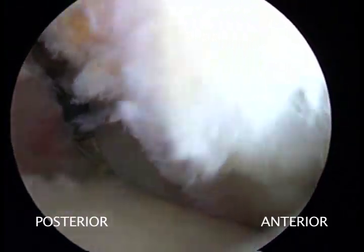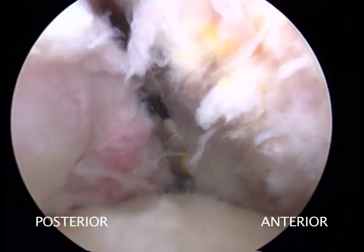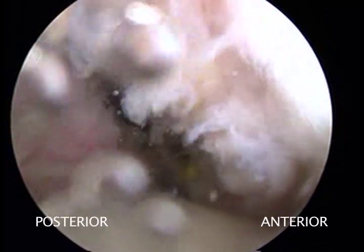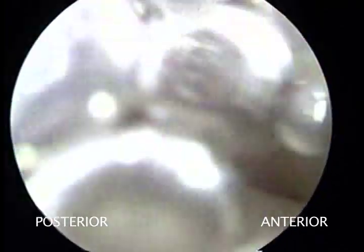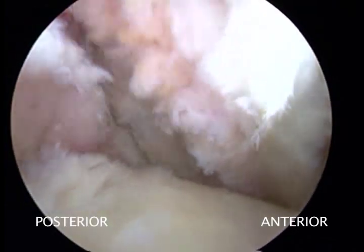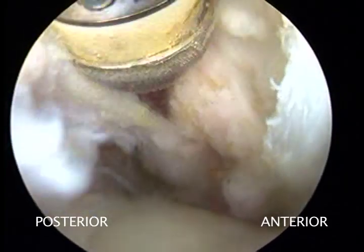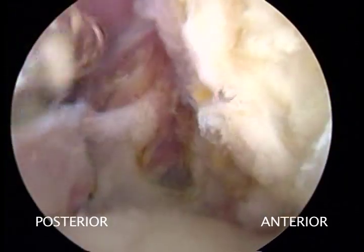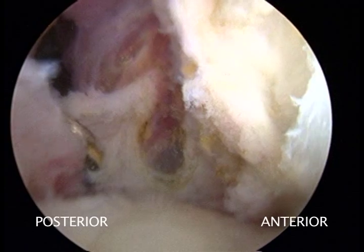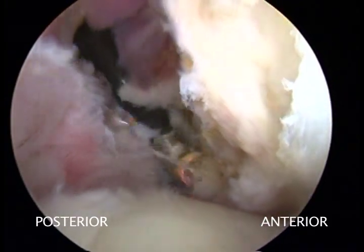A similar debridement and capsular release procedure is performed posteriorly, working from inferior to superior. The capsular release is connected to the inferior release that is completed more safely during the axillary nerve decompression. Using an RF device, the inferior release from 5 to 7 o'clock is extended posterior superiorly. Similar to the anterior release, this capsulotomy is performed medially at the capsulolabral junction so as to not inadvertently damage the laterally based posterior rotator cuff tendons.